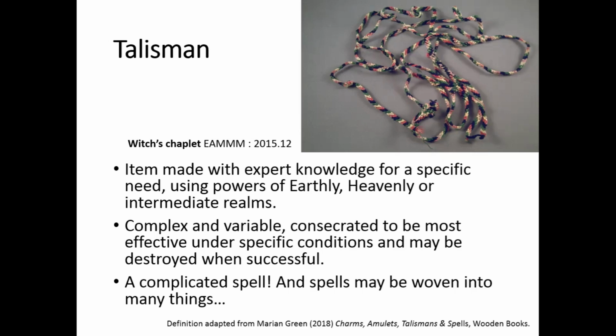Effectively, a talisman is a complicated spell, and spells can be woven into many things, which is why I've not put a picture there of an obvious talisman, but something that is woven, a witch's chaplet. It could be a basket, it could be a piece of clothing.